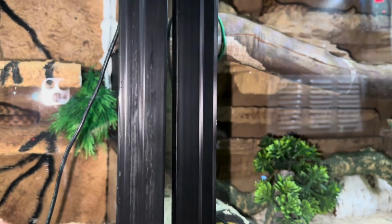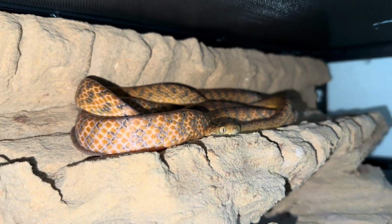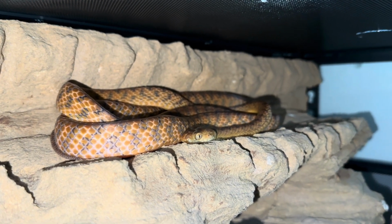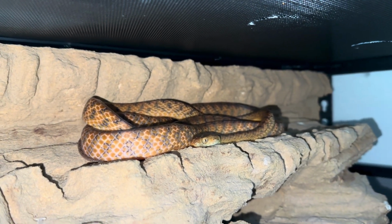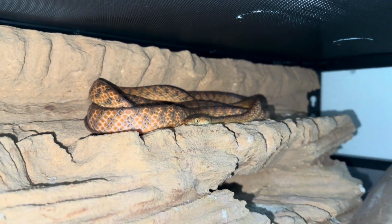Her partner in crime, or her neighbour, is Diablo. Polar opposite to Miss Willow, he is a very friendly brown tree snake that will happily eat out of your hands. He will never bite you, and he's always very pleasant to handle. When he was a youngster, he did earn the name Diablo, but since he's grown up, he's far from the devil. He's actually pretty much a teddy bear. So, can't complain about him.